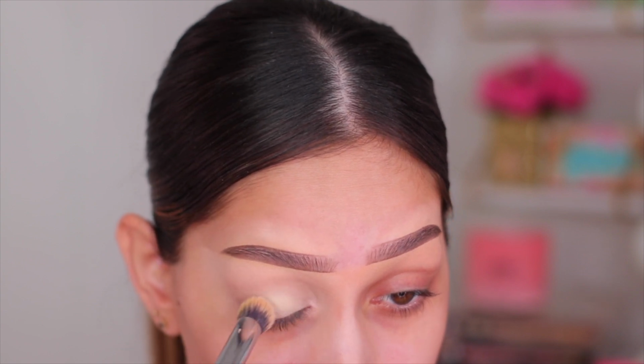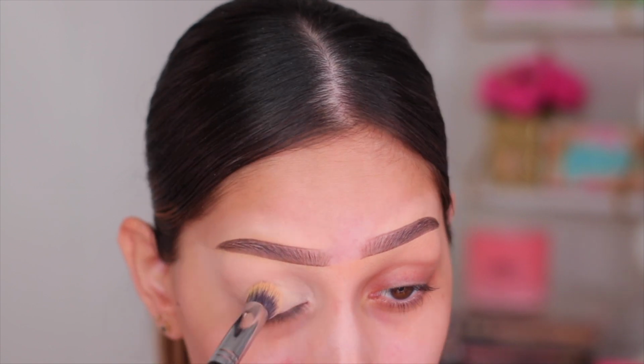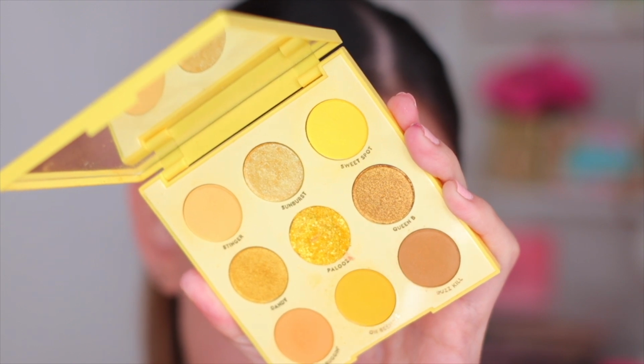It's totally fine if you guys do not have this base. Using just the regular P. Louise base is more than enough. I was just being a little extra. So moving on to the eyeshadow palette that I'm going to be using today. This is the Honey palette from ColourPop.